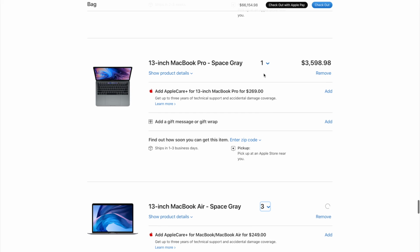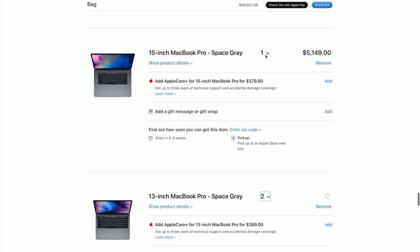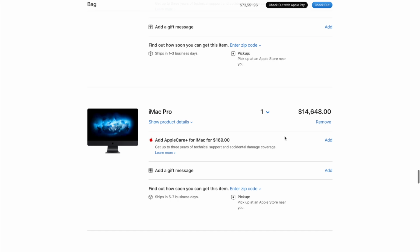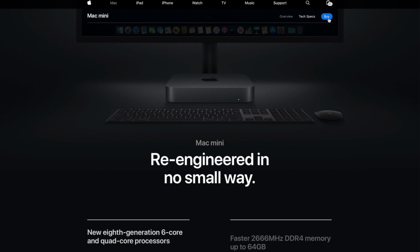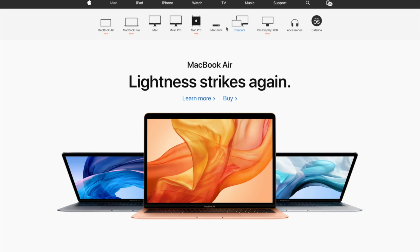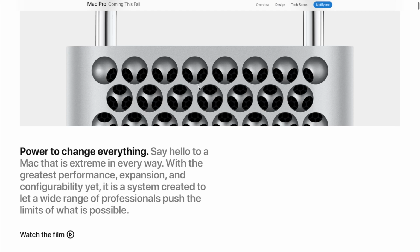Now the MacBook Pro comes in 2 colors. And so does the 15-inch version come in 2 colors. iMac is 1 color. iMac Pro is 1 color, Mac Mini. And just think about it. If you put the Pro Display XDR in there, that's $5,000 more. And then you have the Mac Pro. Yeah, this is just 1 color. And then you have the Mac Pro. That's crazy territory. I guess it could end up around $50,000 if you want the maxed out version.